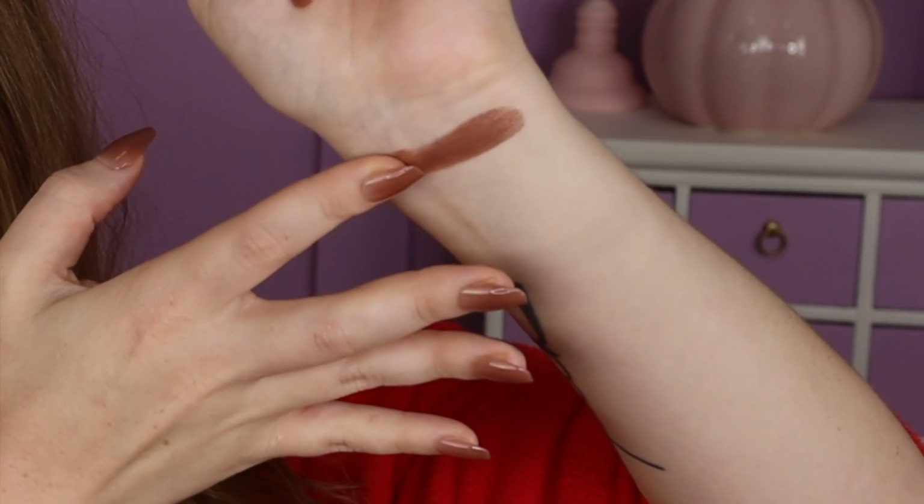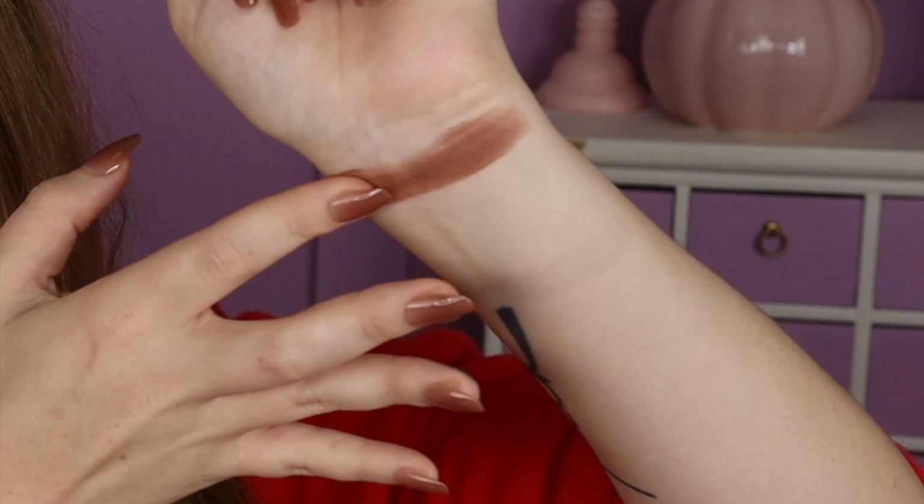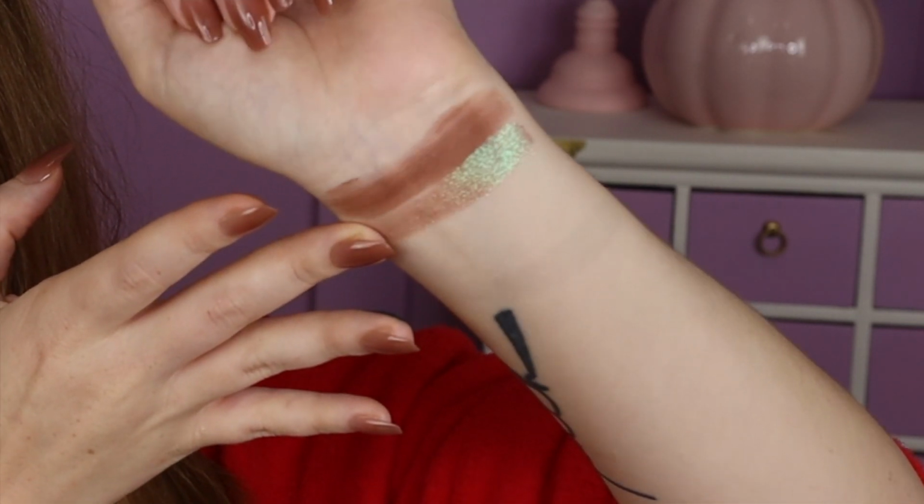So the first shade in here is called Root, which is a deep brown matte. We've got Balance, which is a duochrome, blue, purple, sparkly shade, super, super pretty. Next we have Forest, which is a deep green. This one is a little bit drier than the other mattes, but has so much depth to it. Look how pretty that is.